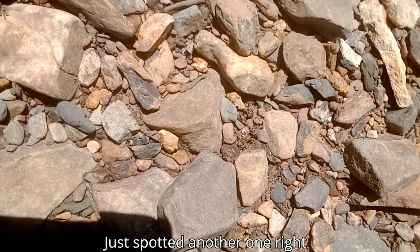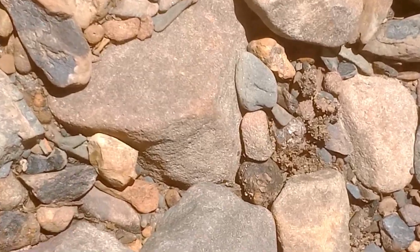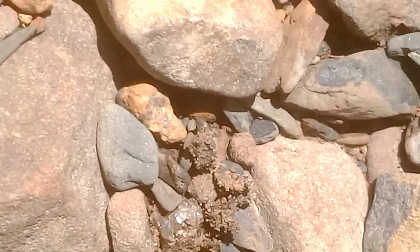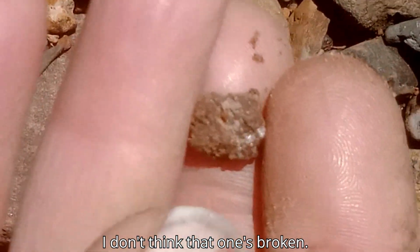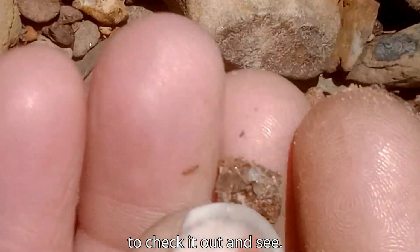Just spotted another one right there, glistening in the sun. See it? Oh, I think that one's broken. Might just be a little cluster. I'll have to check it out and see.